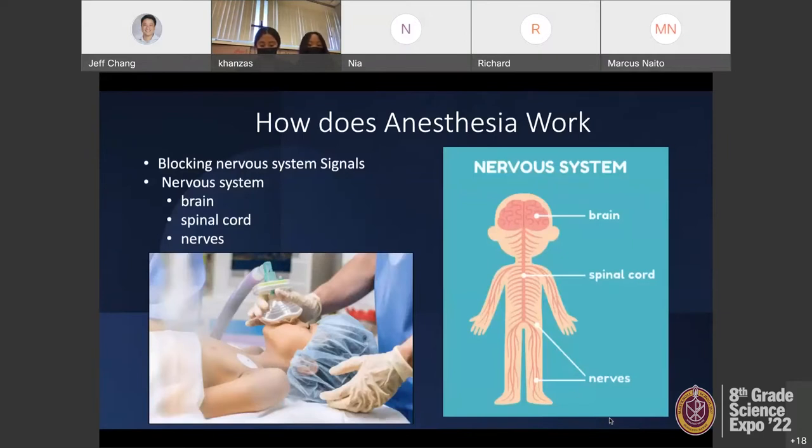How does anesthesia work? Anesthesia temporarily blocks nervous system signals. The nervous system is made up of the brain, spinal cord, and nerves. Messages from the body travel through the nerves and spinal cord to the brain. Anesthesia blocks pain messages from getting to the brain.